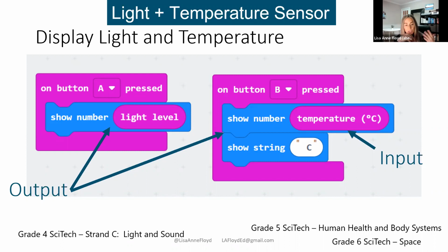We know that too high of temperatures isn't a great learning environment. In space, it does talk about climate change. However, it also talks about ideal conditions in space. So they're constantly monitoring things like temperature in the International Space Station. So that's an example, and it does talk about that in the expectations in grade 6. So what are the optimal living conditions for astronauts in space?